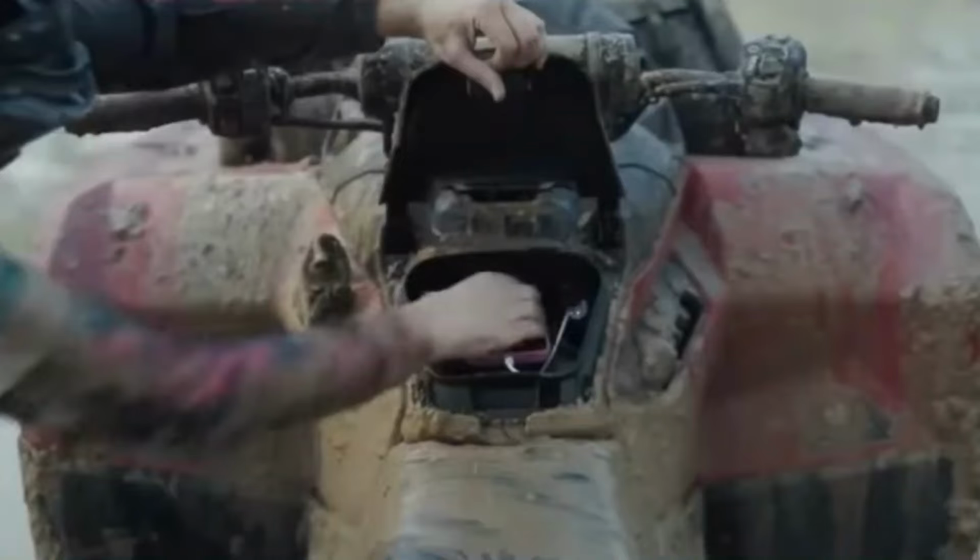But they also increased the storage on the machine. So depending on which model you buy and which trim level, you can actually get a glove box between the rider's knees, just between the rider and the handlebars, which is very, very similar to the way Yamaha does their glove box on the Kodiak and Grizzly, which I think is a really nice at-hand storage option, whether you're out on the trails or working around the house. I do really, really like that.